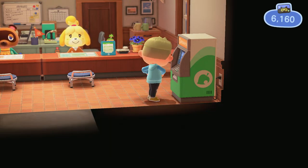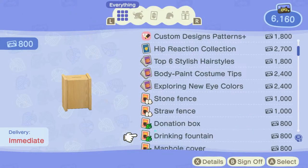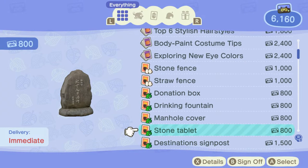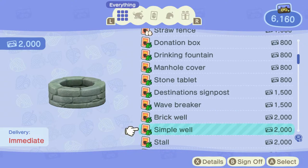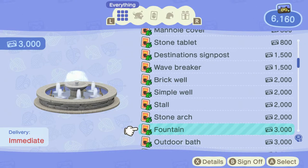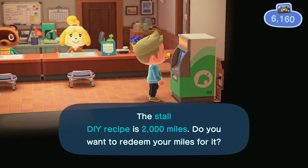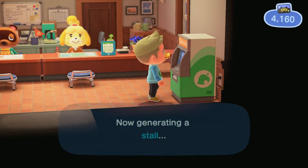Island 2 must be DuckTales. Drinking fountain, manhole cover. So these are all different one-time purchases. The stall. Let's buy that. I have to be kind of choosy right now. I'm really low on Nook Miles.